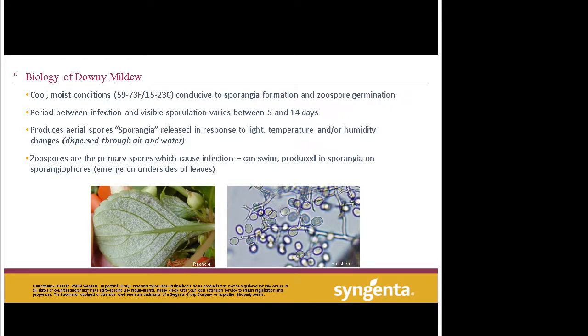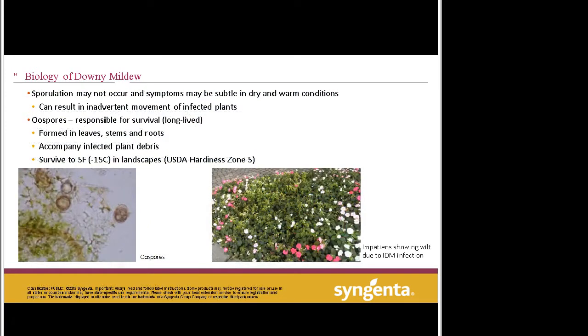The disease produces aerial spores called sporangia. That's what you see on the undersides of the leaves, and they're released in response to light, temperature, and humidity. They move very easily through the air, and with water they can also move downward into the soil. Spores are released from these sporangia, and those are the primary spores which cause the infection. They can swim and start a new infection, either in the foliage or in the roots.